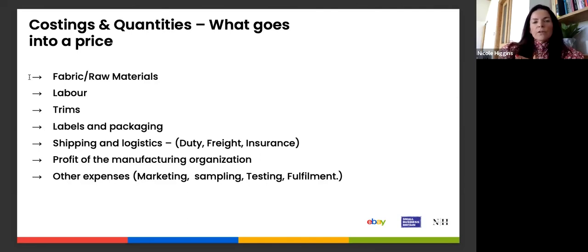So you've got the fabric, the raw materials, the labor, the trims, your packaging, shipping and logistics, and the profit of the manufacturing organization that goes into the cost of the product that they might send. But then you have to think, right, what are the other things that I need to make sure are covered in the prices that I'm going to give to the consumer?